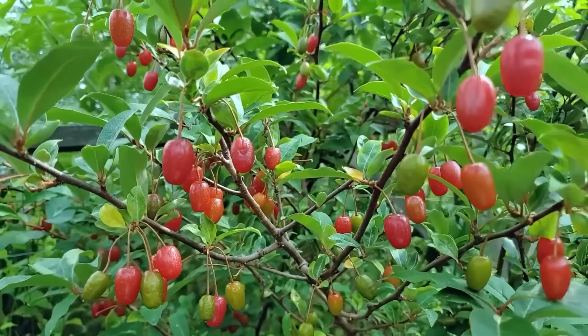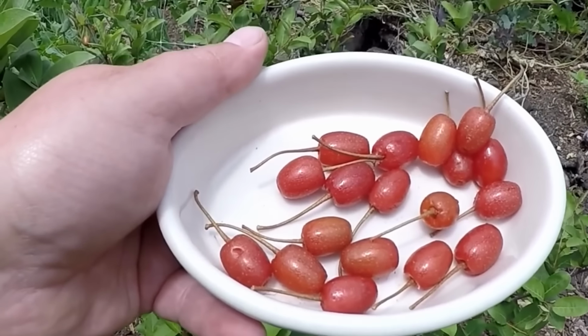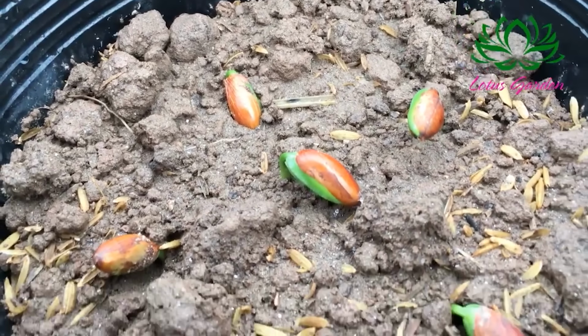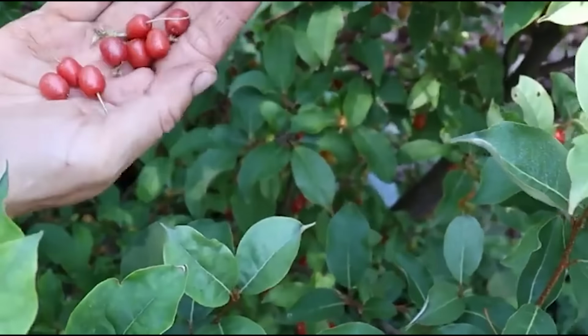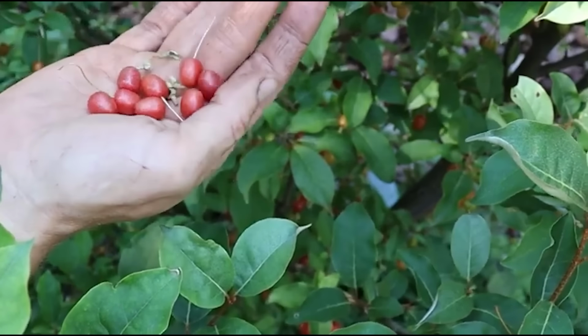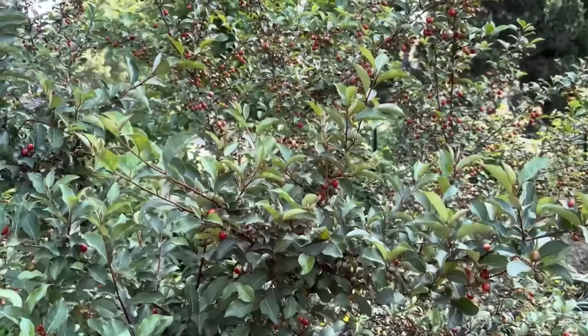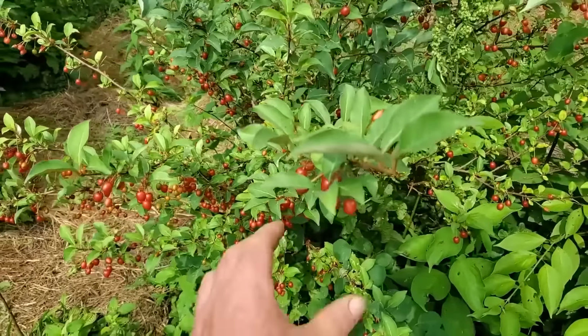As a member of the Elaeagnus family, it fixes nitrogen through root nodules, actually improving your soil while producing fruit. It tolerates partial shade, poor soil, drought once established, and has no significant pest problems. The plants are self-fertile, so you only need one, though more plants mean more fruit. Goumi grows 6 to 8 feet tall and wide, making it perfect for hedgerows or edible landscaping.